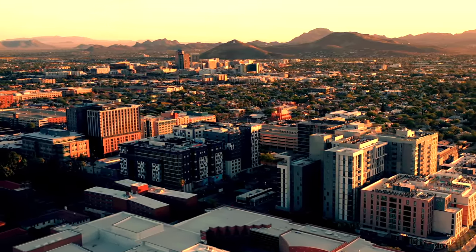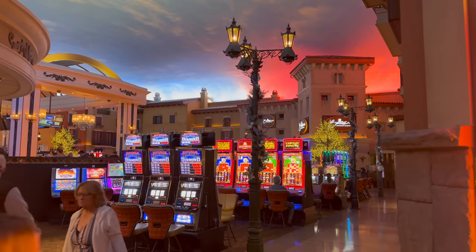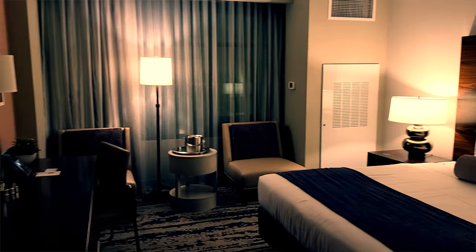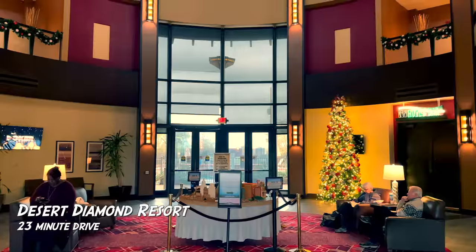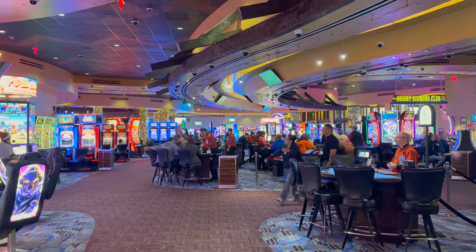We are right in the heart of Tucson, so there are so many options as far as accommodations and hotels. 8 minutes down the road is Casino del Sol. It is a 4-star casino and resort that also has a sister hotel. So there is excellent accommodations just right down the road and a ton of fun for when you're done shooting as well. Aside from Casino del Sol, we have other casinos, Desert Diamond, and then your other typical hotels we also have within about a 15-20 minute drive, which is just towards the main airport here in Tucson.